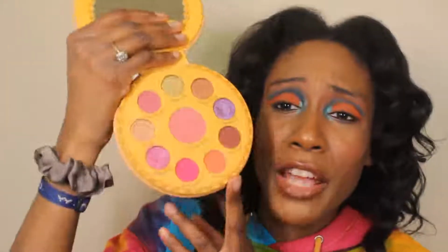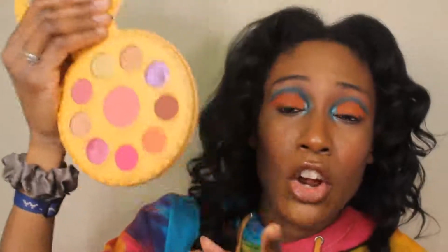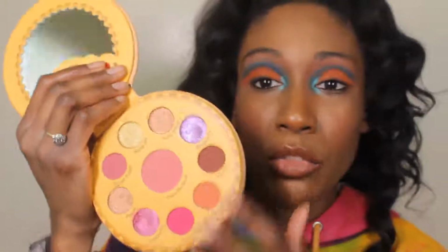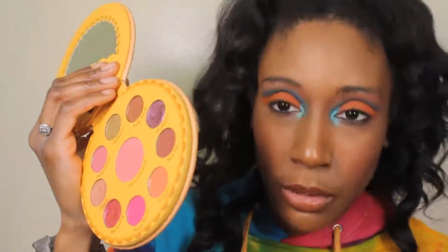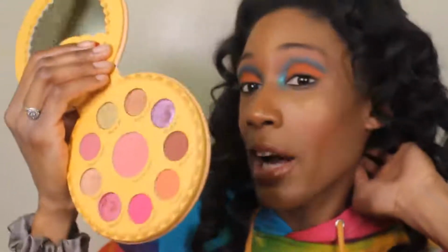I'm not really a fan of the shimmers in this palette. The mattes are nice, but the shimmers are something you have to work with that I'm not necessarily a fan of. I feel like they have 2 different shimmer formulas, and this was the shimmer formula that I don't prefer, so that's why this one is lower down. I still like it a little bit better than the Red Velvet Cake one, which is why it's a little bit above it.